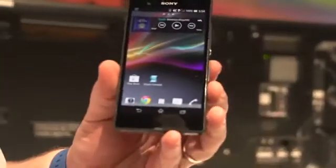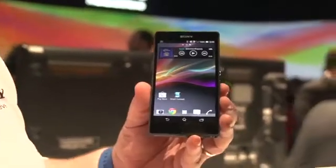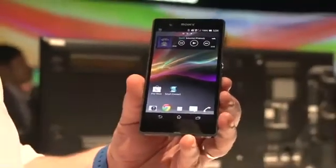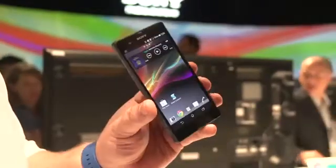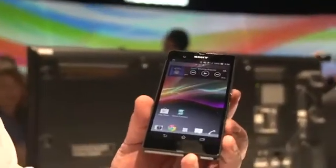Android, of course. 4.2 or, you know? I know it's 4.1. I'm sure. Oh, okay, 4.1. All right. 4.2, of course, we can jump on there eventually. Yeah. One of the things they're talking about is the build quality. Okay. Obviously, from the explanation you had up there.